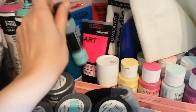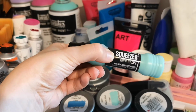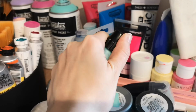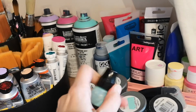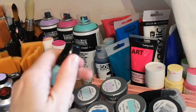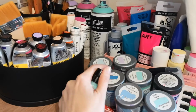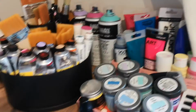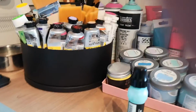I've got these, which are self-filling squeezes, and I can't do this left-handed. Bear with me. Oh god, is it screw top? Oh boy, no. Oh, I'm gonna have to change my hand. Hang on. No, I'm gonna put you down.